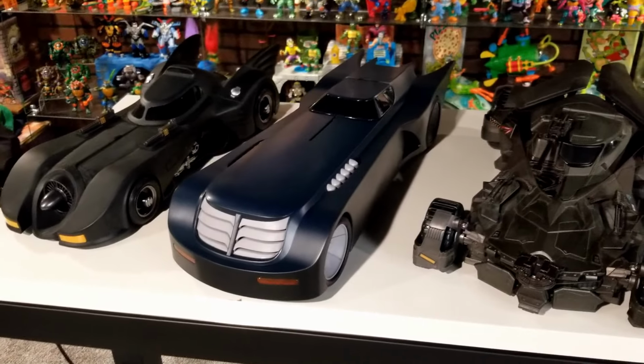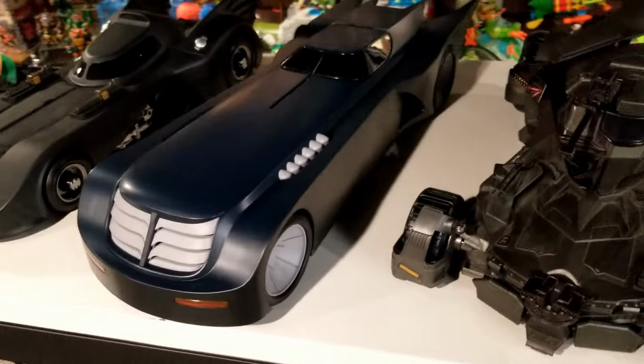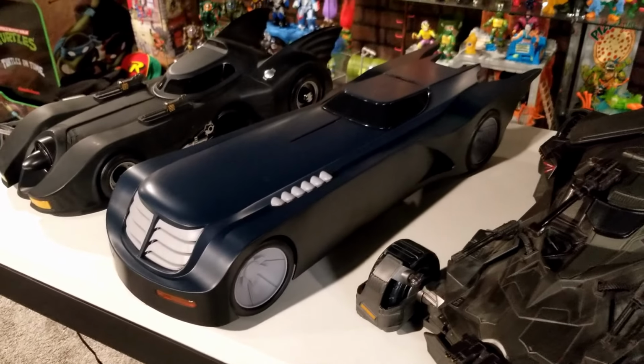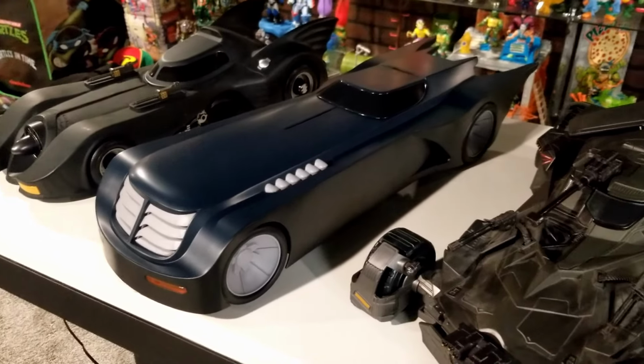I hope you guys enjoyed taking a look at this DC Direct animated series Batmobile. It's really awesome. Like I said, it is going to take up a lot of space, so make sure you guys keep that in mind, whether you're leaving it in the box or displaying it outside the box.